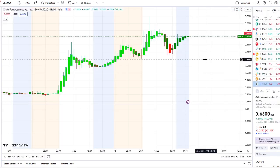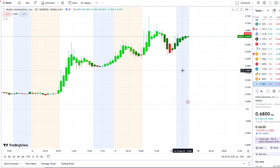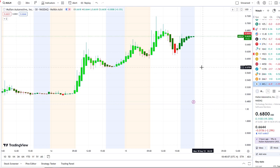Here we are with MULLEN stock, Mullen Automotive Inc., continuing to fight to hold support here above the 60-cent area. And MULLEN stock was not the only stock experiencing volatility. The overall market and the SPY did as well.